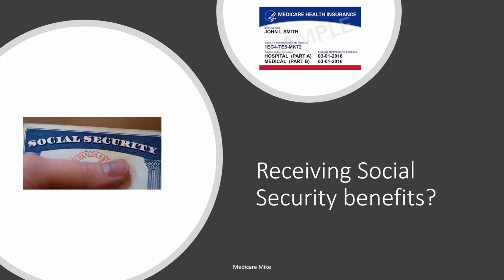Now, are you receiving your Social Security benefits? If you've already started receiving those, you're going to get signed up for Medicare automatically. You're going to probably get a lot of mail, a lot of it's going to look official, but the one key thing that is going to come from Health and Human Services about 3.5 months before your birthday month, and that's going to be your Medicare card.